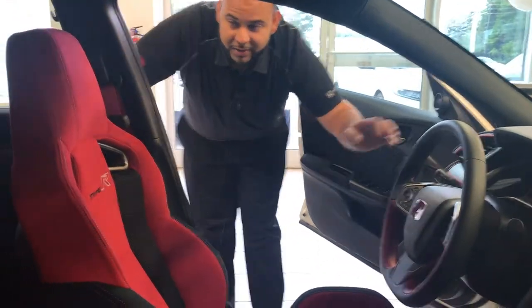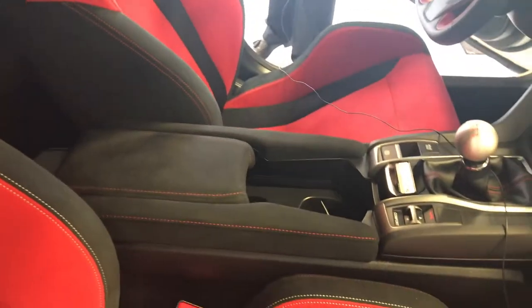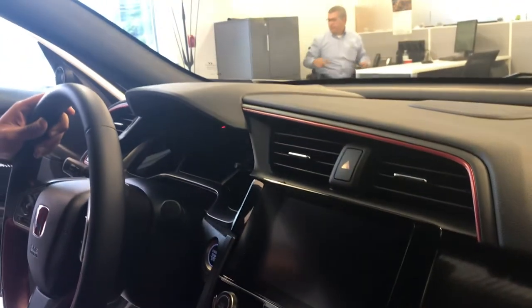Check out the interior of this thing. The red with the black, the sports performance track seats, just incredible, right? Honda's done a fantastic job of this car.